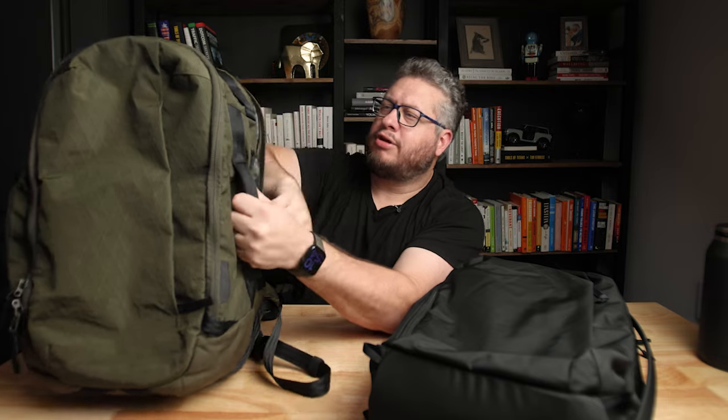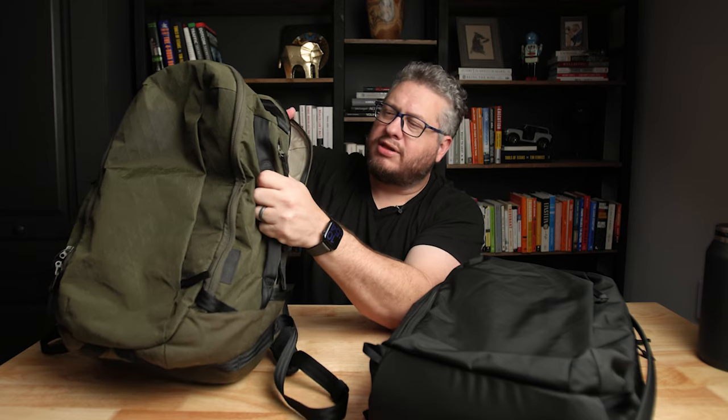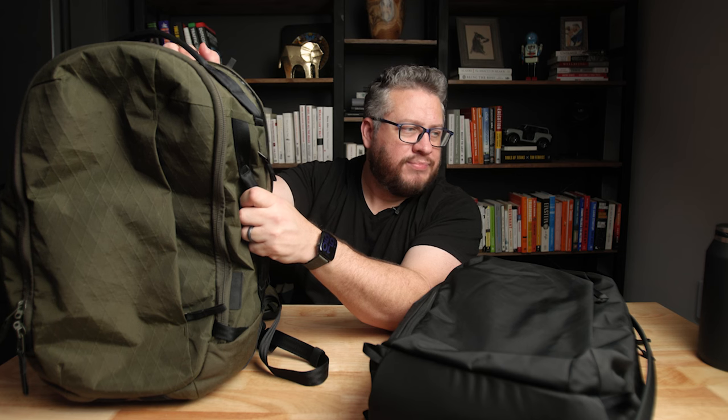Another con of this bag is that the laptop compartment is kind of awkward. It's harder than it ought to be to get your laptop in and out of there. And the way the laptop pocket and the iPad pocket are arranged in here is a strange solution for how they did this. It's not so bad, but it's a weird one.